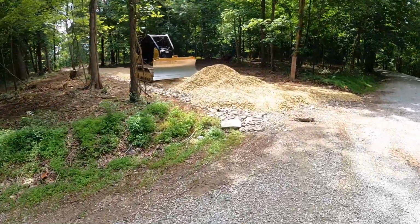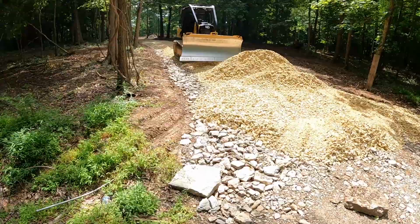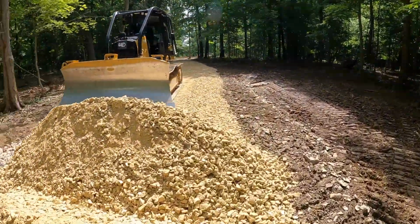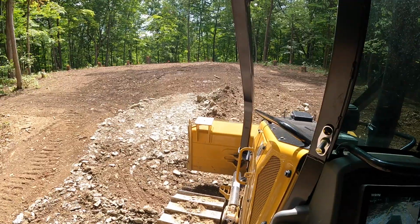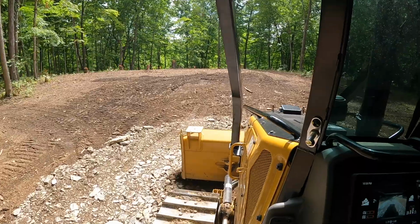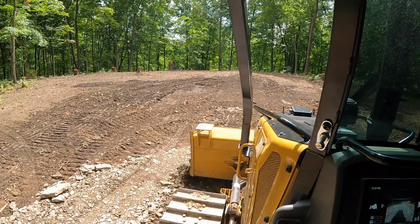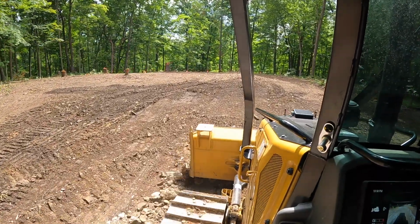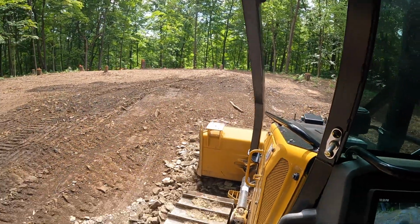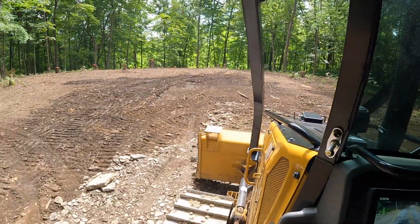That came out good. Get her knocked down. Knock this pile down here, left here last week. They're there pretty thick. They did a lot of burning and stuff there. It's gonna stay soft.